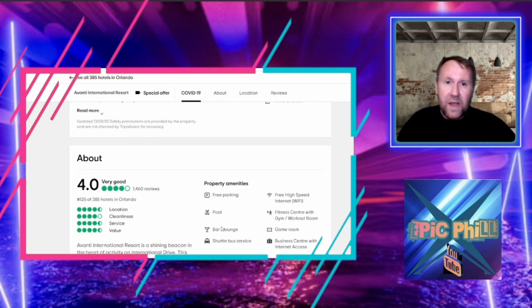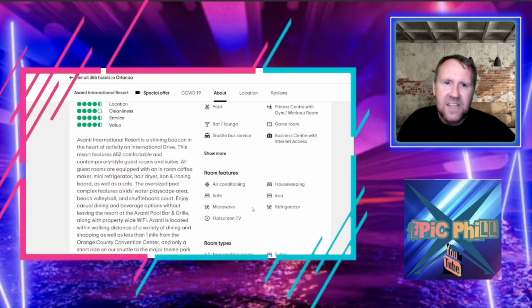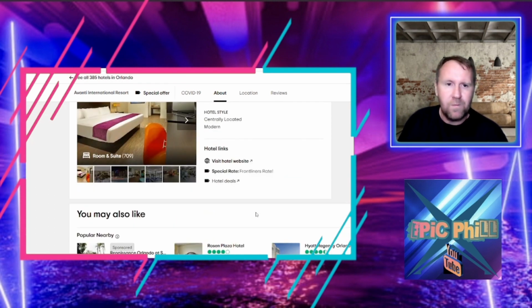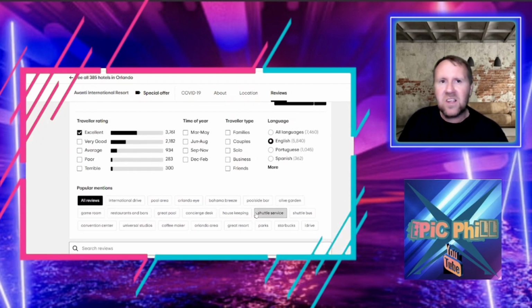Now, have a quick look at the property amenities. There is free parking, free high-speed internet Wi-Fi. There's a pool, fitness center with gym and workout room, bar and lounge, game room, shuttle bus service, business center and internet access. Room features air conditioning, housekeeping, safe, iron, microwave, refrigerator and flat screen TV. Room types. It looks like they're all non-smoking rooms. There are suite and family rooms. So now we scroll down to the excellent reviews.